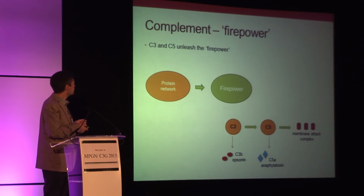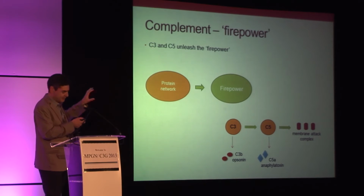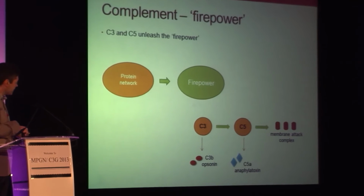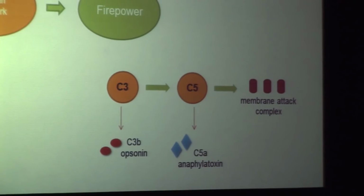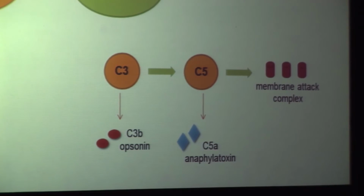And then if we look at it in a little bit more detail, let's get into some, because we need to understand how things like eculizumab work and what on earth the C3 is. If we look at the protein network and the firepower, we see that really it's predominantly coming from these two components in the protein network, C3 and C5. You can see C3 is producing the eat me signals, C5 is producing some of these anaphylatoxins and the membrane attack complex. So from C3 and C5, we get the firepower.